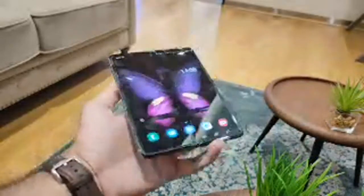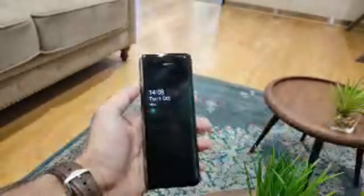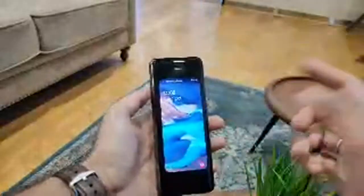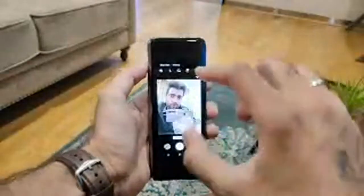Talking about the display that Samsung has offered, at front we have a 4.6 inches HD Plus Super AMOLED screen with 21:9 aspect ratio. This is very much usable. You can use it for everything. Let me just show you how the camera works on the interface of the smartphone. Pretty much similar to what we have seen with the Samsung Galaxy S10 Plus, and this smartphone uses the same camera setup that we have tested on Samsung Galaxy S10 Plus.